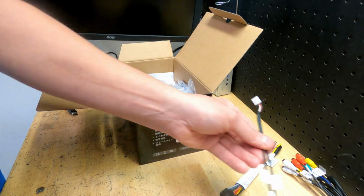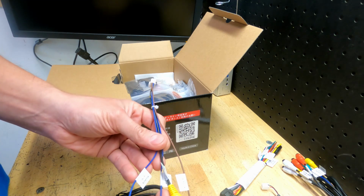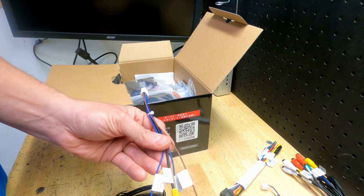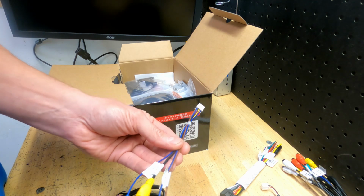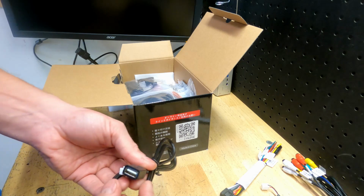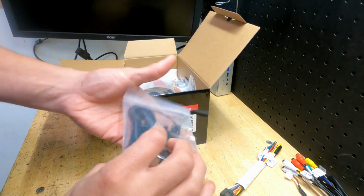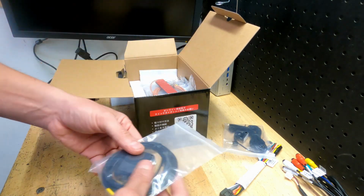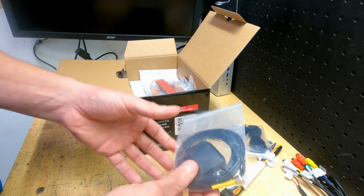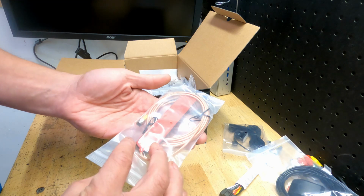This is for audio out, and what is this one? Bluetooth, Wi-Fi antenna, RCN, and not really sure what that is. All right, this is the mic, so we can talk to all our people while we're driving and not be distracted. This is really cool. This is our antenna for our GPS. This, I have no idea what it is.